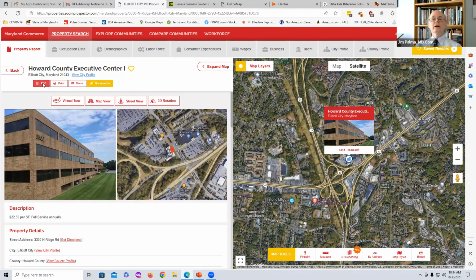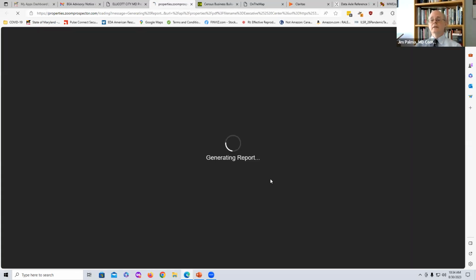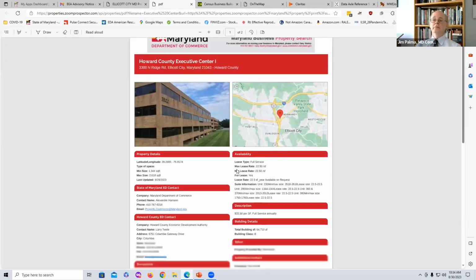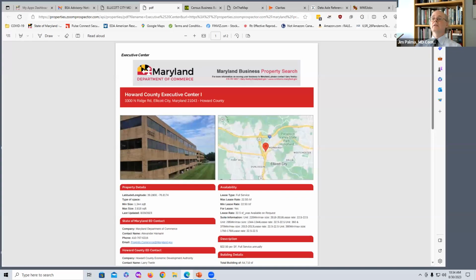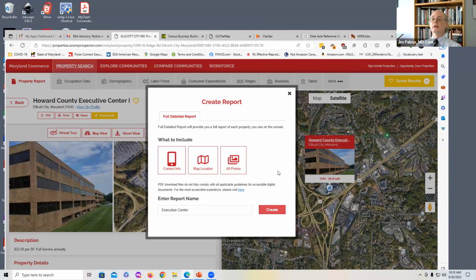You can generate a PDF. So you will want to put in, you can see that some of these need to be selected. We'll say that we want to select all of them. Call it Executive Center. We'll create it. Sometimes this is really quick. Sometimes it isn't. Okay, that was very quick. Okay, and now we have a PDF that we can share with people. So hold on, because the bar is blocking. There we go. Okay. Now we're done with that.